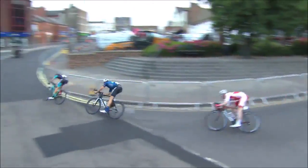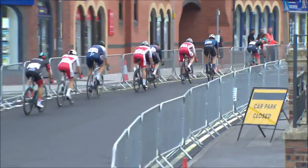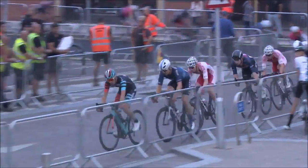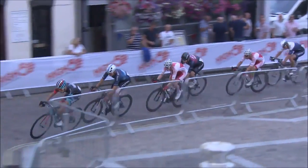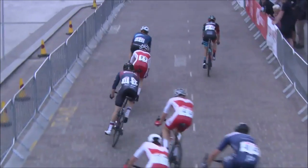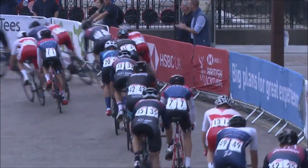Matt Gibson is now at fourth wheel. Matt Walls is second wheel, third wheel, and then Harry Tanfield is just ahead of him. Again, Tom Pidcock is not in great position at this moment in time. However, Tom Pidcock moves up just at the right time, as you will see in a moment. So JLT Condor now have a couple of riders getting towards the back. You can see Tom Pidcock moves up a couple of positions here.